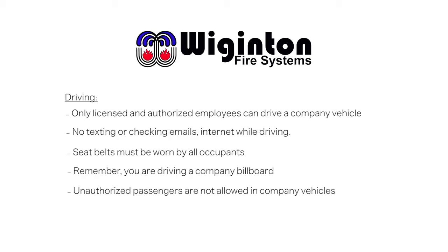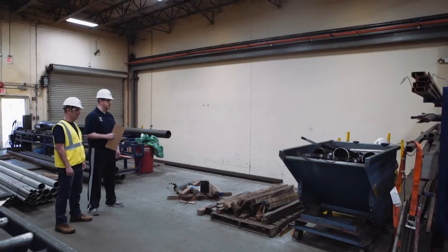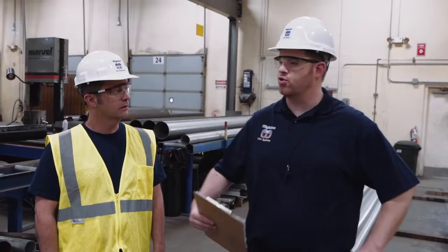Driving. Only licensed and authorized employees can drive a company vehicle. No texting or checking emails, internet, while driving. Seatbelts must be worn by all occupants. Remember, you are driving a company billboard. Unauthorized passengers are not allowed in company vehicles. All right. Looks like we need a refresher on housekeeping.